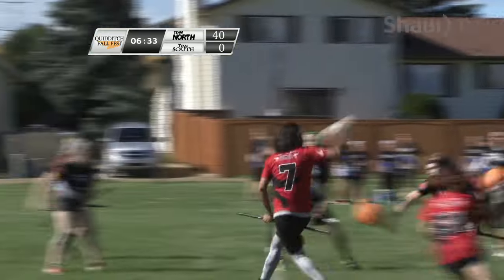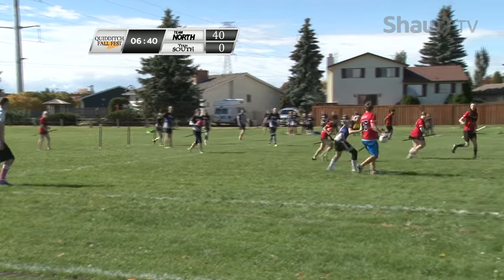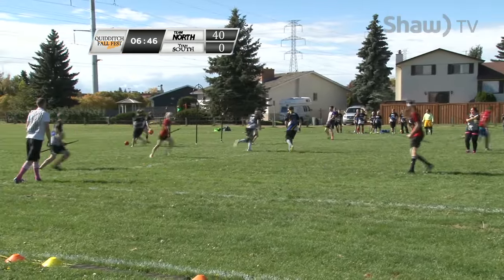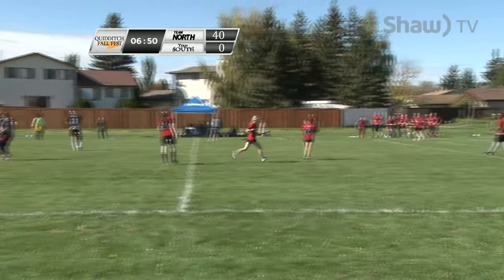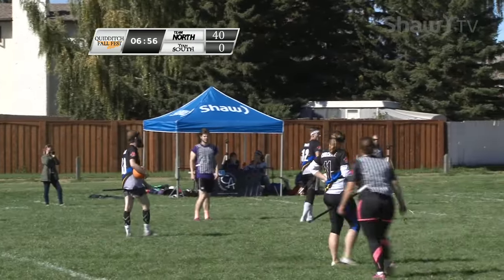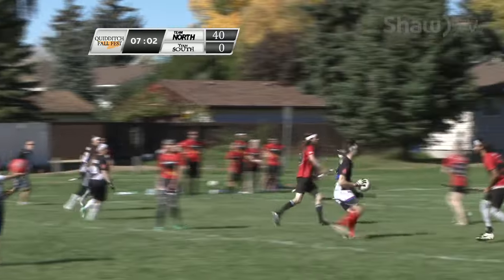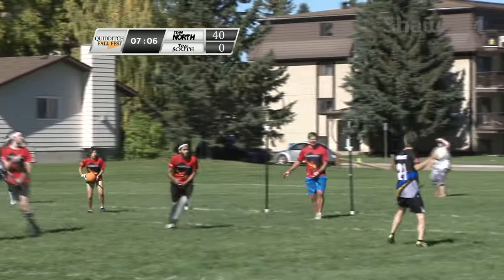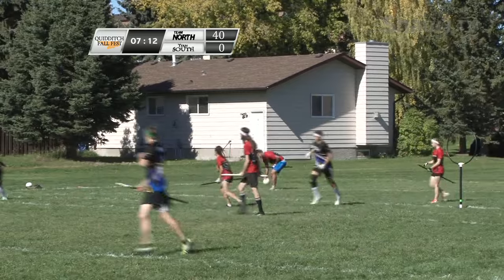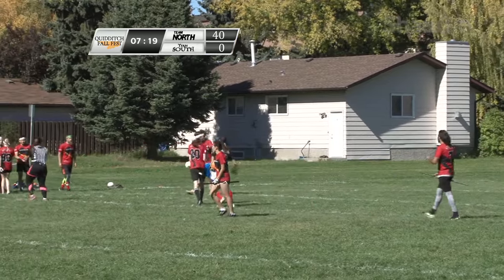Nichols very aggressive there. Drops the Quaffle back. Nice through. Shot. No good. Play continues. Slowing things down as there's a couple substitutions. Team North pulling ahead. Pass across, just a little long, as Heidi Mills gets beat from behind, forcing that turnover.